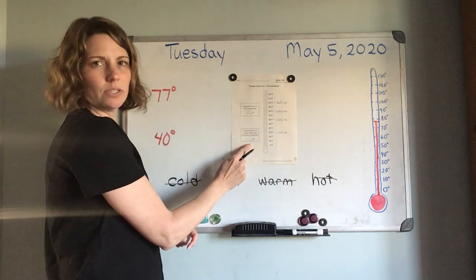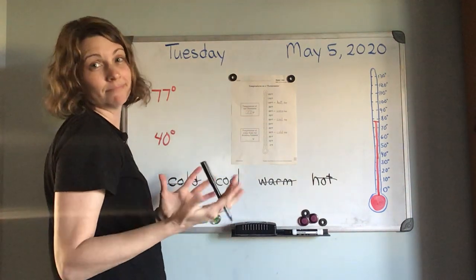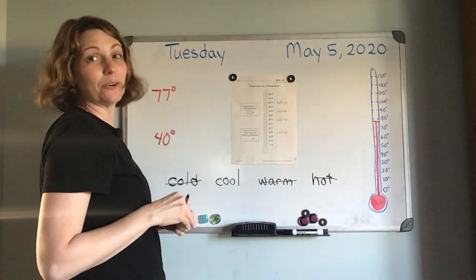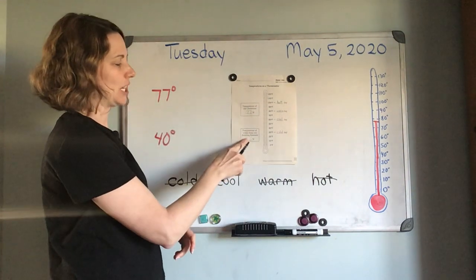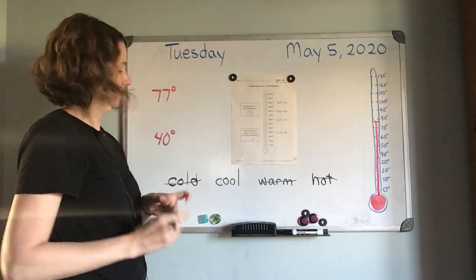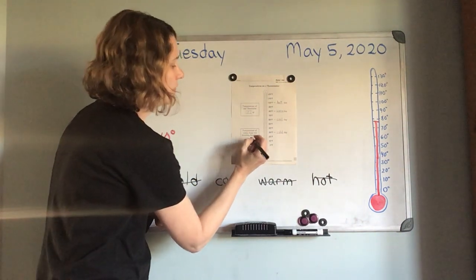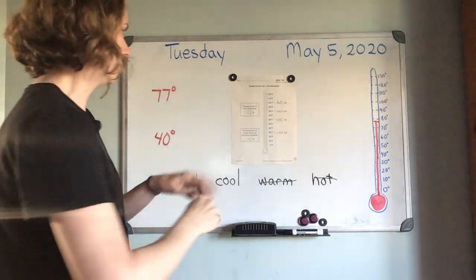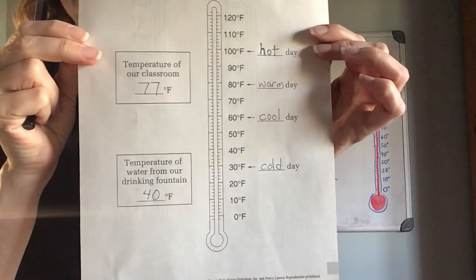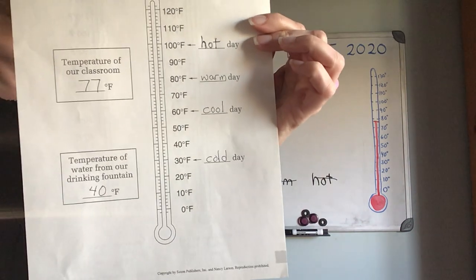All right, the last box here at the bottom where it says temperature of water from our, it says drinking fountain. I don't have a drinking fountain in my house, but I had a water spout coming out of my refrigerator. So that'll be my drinking fountain. All right, so how cold was the water from my refrigerator? 40 degrees. So we're going to fill that in. All right, let me show you. I'll bring it a little closer. All right, so make sure your sheet looks like this if you have one in front of you.